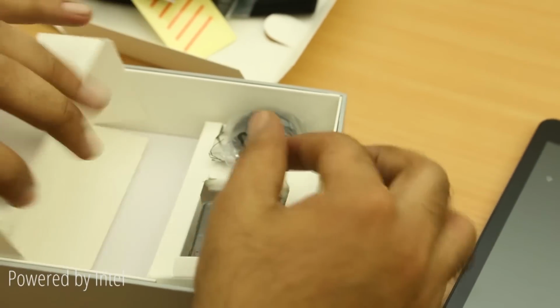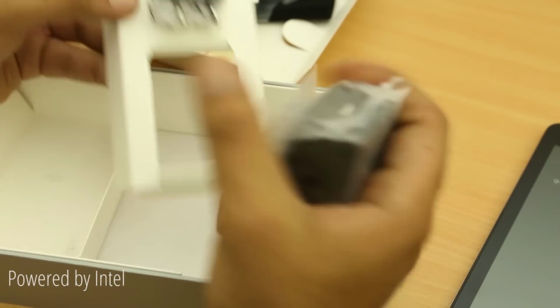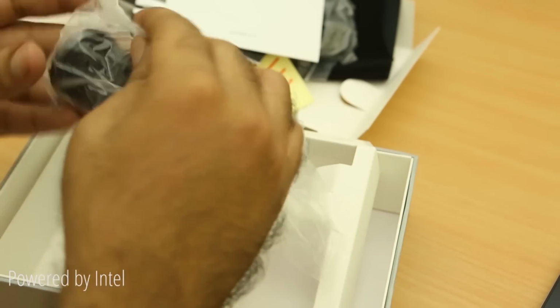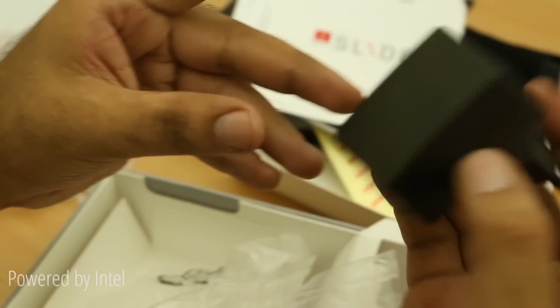Feedback forms, and here's another pouch. I think this is the wall charger. Yeah. So that's how you get it, and you use a cable to charge the device. It's a 2 ampere charger. So let's put this all aside.